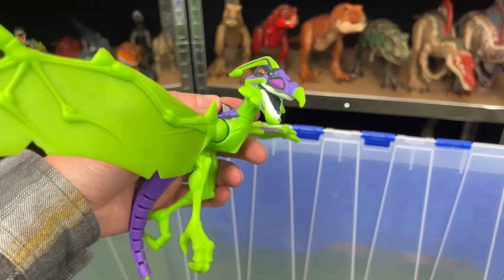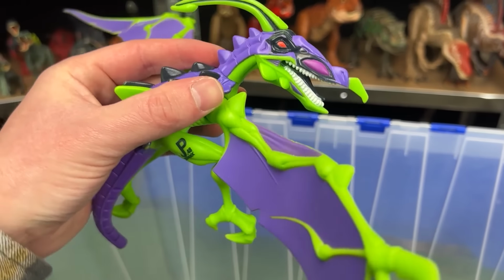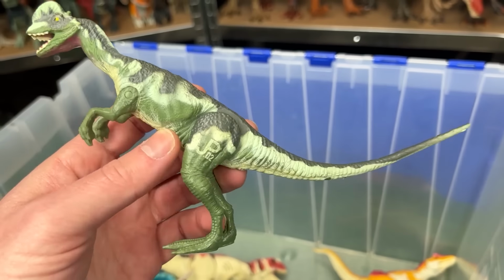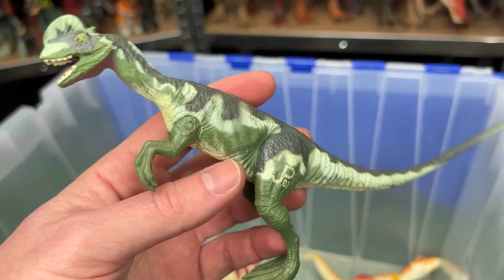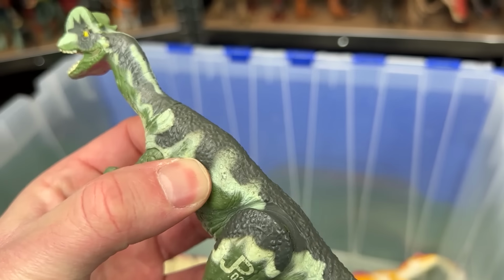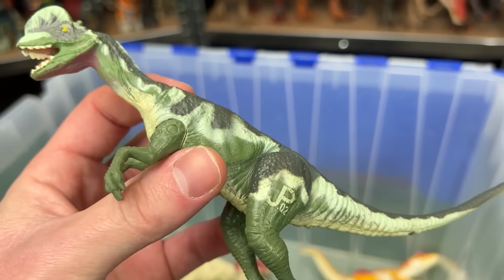But boy is it bright and crazy looking. Here is a Dilophosaurus figure without the frills. This is JP02, so this one is a really early figure. And it's quite small, but it still has the real feel skin and some pretty interesting coloring.